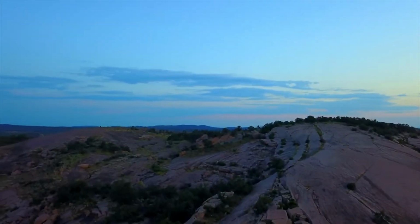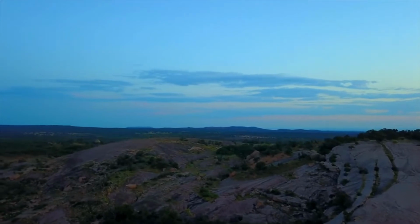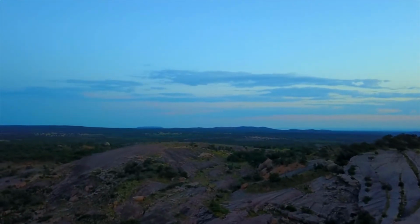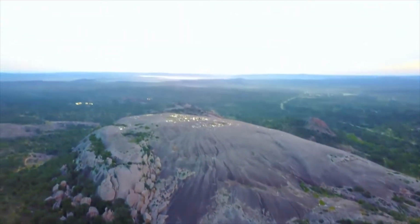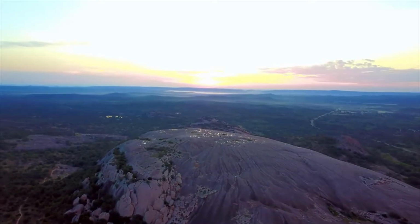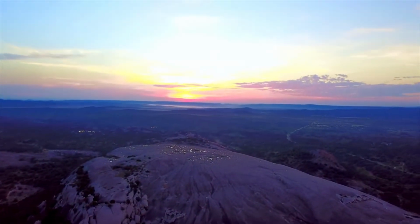This is Enchanted Rock, located in the heart of the Texas Hill Country, just 17 miles north of Fredericksburg and 24 miles south of Llano. Enchanted Rock is a batholith, a large, intrusive igneous body. It spans 640 acres and rises 425 feet above the rest of the hill country.